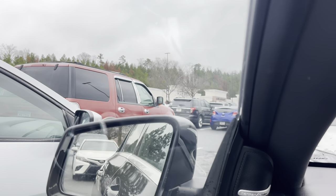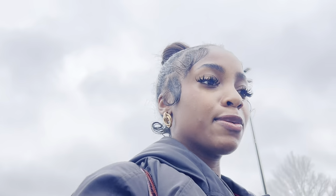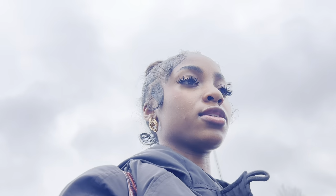Ooh. Y'all, I used to be a good parker. I don't know what happened now. All right, y'all. So less people on this side, but hopefully Ross is not packed either, because I hate when it's so packed. Makes me want to go home.